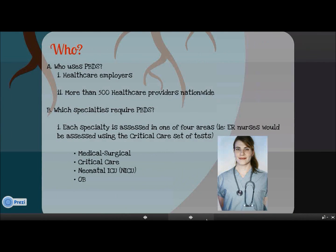So who uses the PBDS? More than 500 healthcare providers nationwide use the Performance-Based Development System of assessment. Any nursing specialty can require the PBDS assessment, but each specialty will be assessed under one of 4 categories: medical surgical, critical care, neonatal ICU, or OB. ER nurses would be assessed using the critical care set of questions.